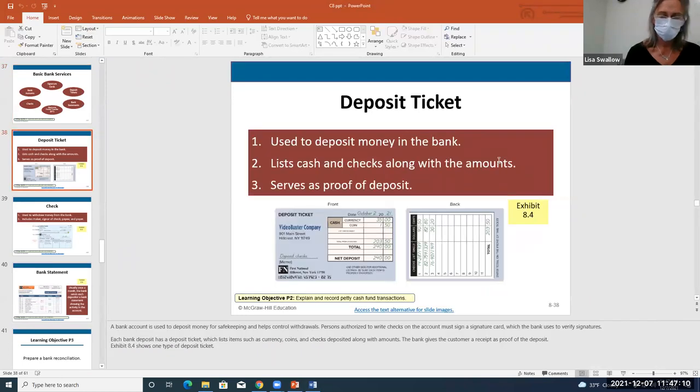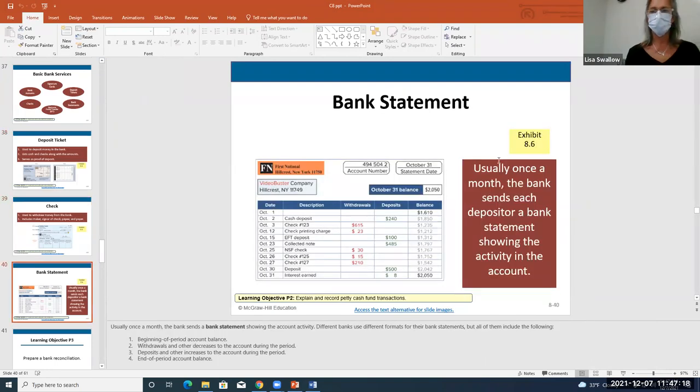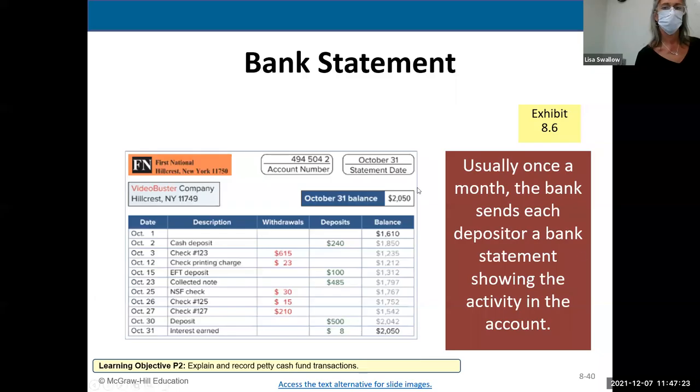I'm not going to go through deposit tickets and checks. Everyone knows what a check is. Okay, let's start here. Once a month, every business, and really literally every person should too, reconcile their bank statement to either their checkbook or their general ledger. And let me just tell you straight away, the numbers aren't going to be the same. What we're trying to do is figure out how to make them the same.